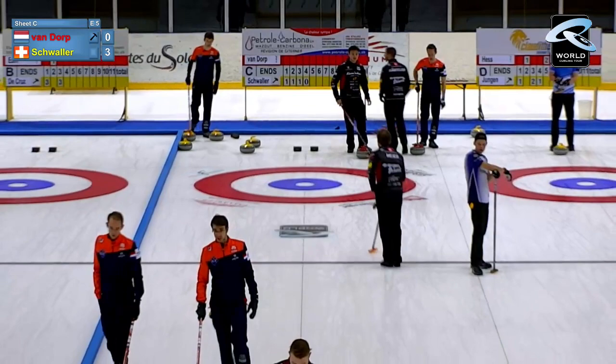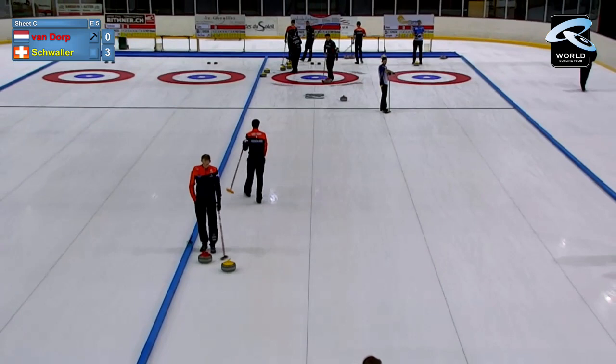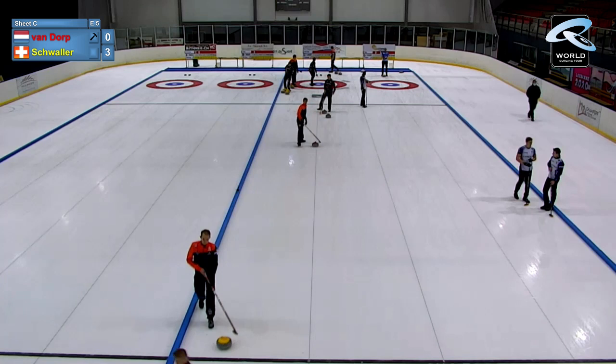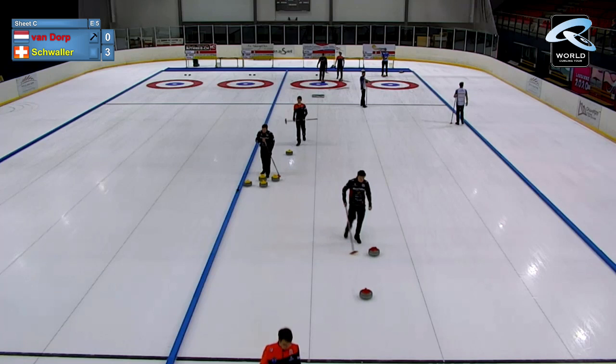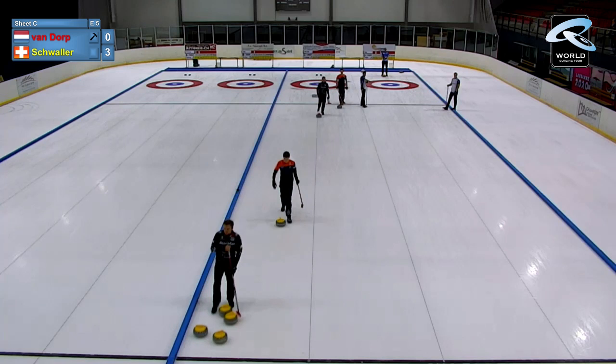As we pan back here, we see all the empty ice on the left-hand side there. And unfortunately, from a Dutch perspective, this game is over too. So congratulations to Team Yannick Schwaller from Bern-Zähringer, who will now proceed to tomorrow's semi-final, which is at 9 a.m. Central European Time. So the defending champion gets knocked out of the event.